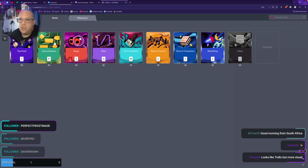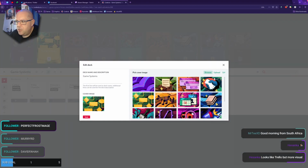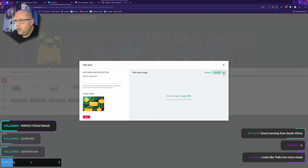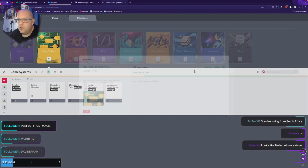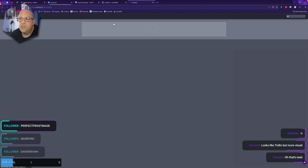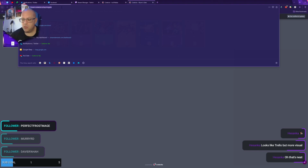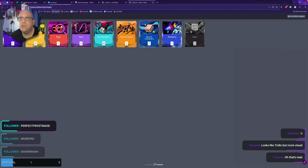You can change the images to some of their default ones, or you can upload whatever you like, stuff like that. I really like it. They also have open decks, so you can share your game development with people, like Trello public boards, same thing.